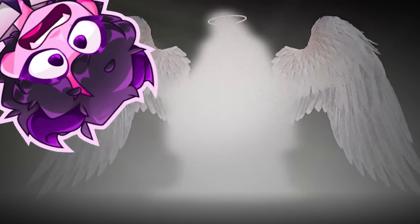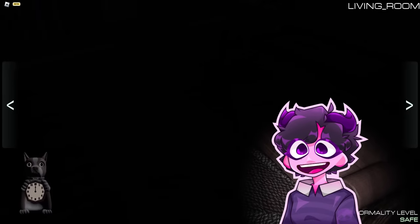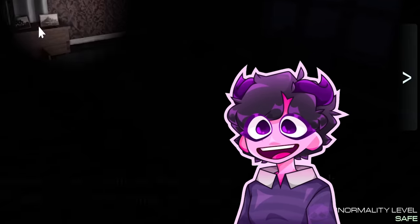What am I supposed to do? What, am I gonna tell Boxy no and put him in the corner? He's gonna kill me! Level 1, okay. Guys, level 1 should always be the- You found a hidden Boxy. Oh, I did it. Oh, this is gonna be so bad, chat. I have to remember where everything is.